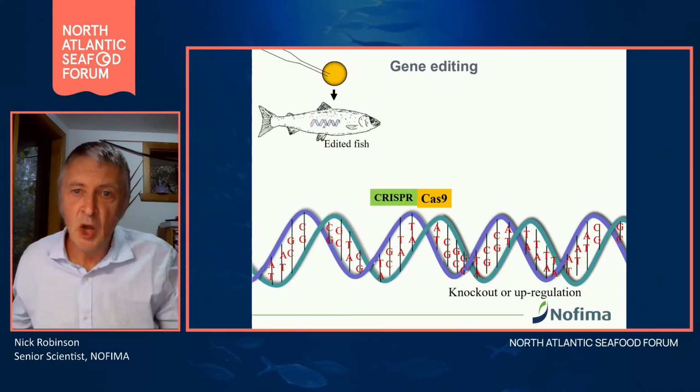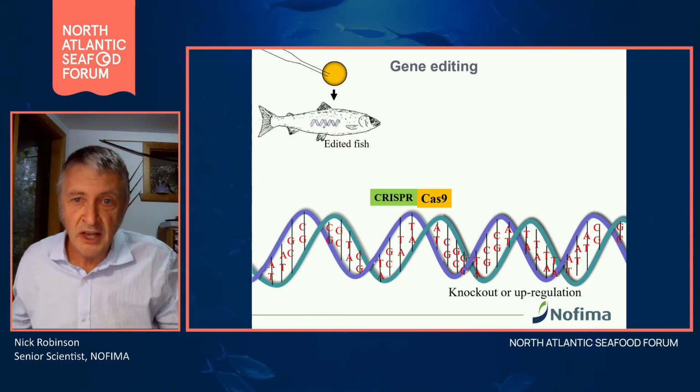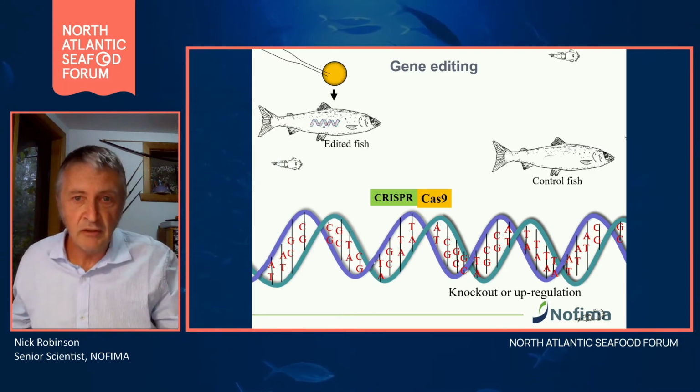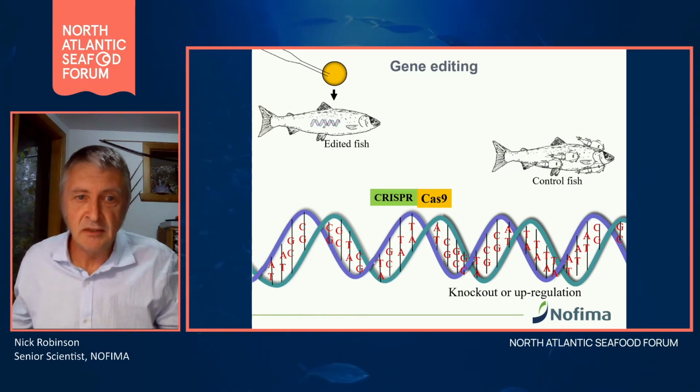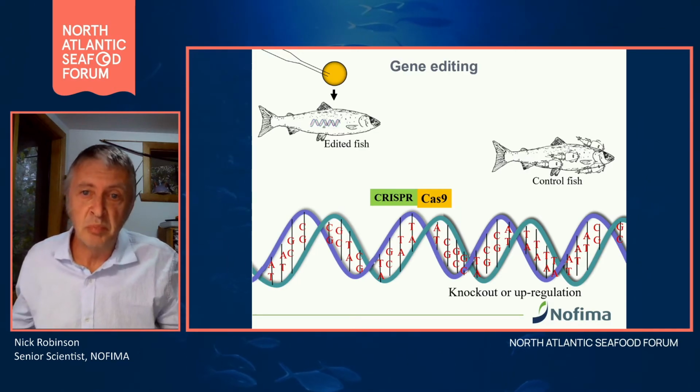Gene editing is a Nobel-winning prize targeted way to knock out or upregulate genes we are interested in. It uses CRISPR-Cas9 molecular scissors, and we will check for desired changes in gene activity and side effects, and we'll compare the lice resistance in edited fish to control fish to test gene function and to look at the potential to boost resistance by the host to the lice.